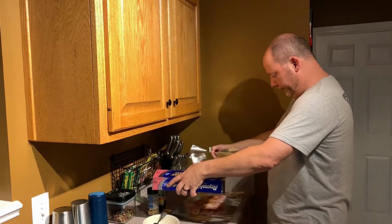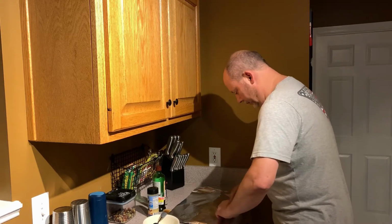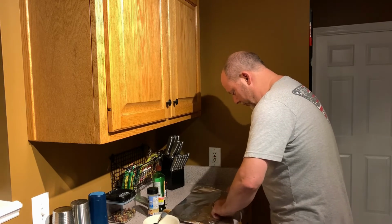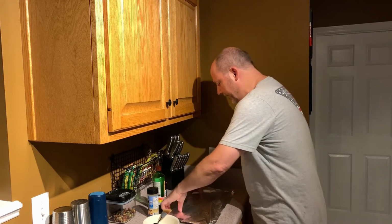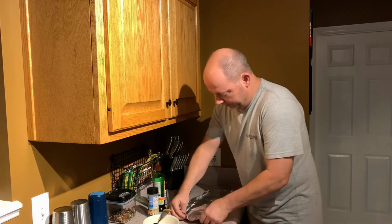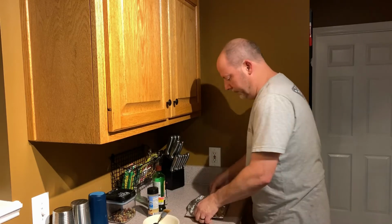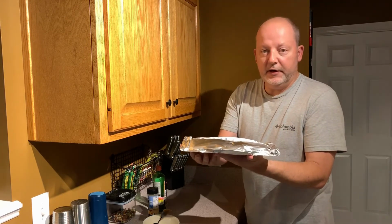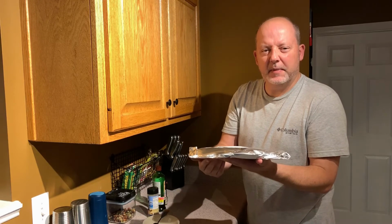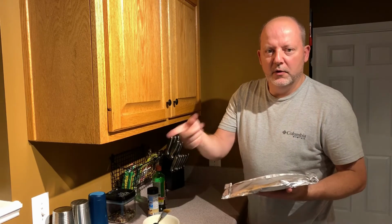I'm gonna take another piece of foil. I'm just gonna pull the edges up. Twice, get some good steam in there. And we got that right there, ready to go on the grill. Just take 20 minutes. I got the grill at about 350, so I'll head on out there and put it. It's raining right now, so I'm gonna go throw it on the grill and we'll come back when it's done.